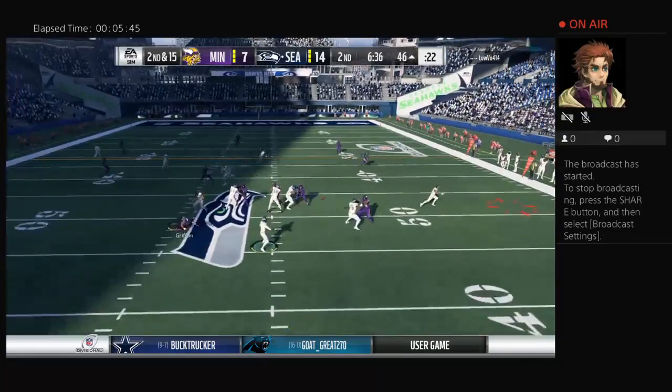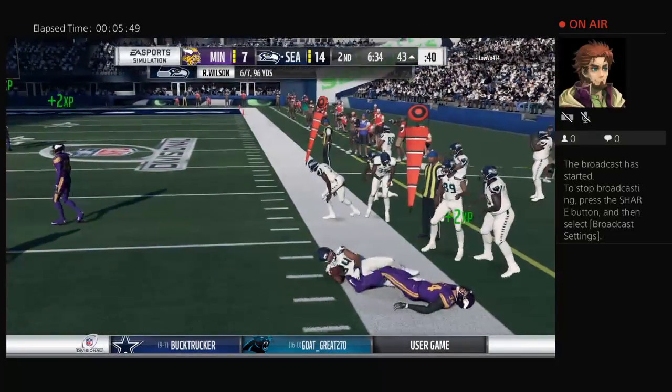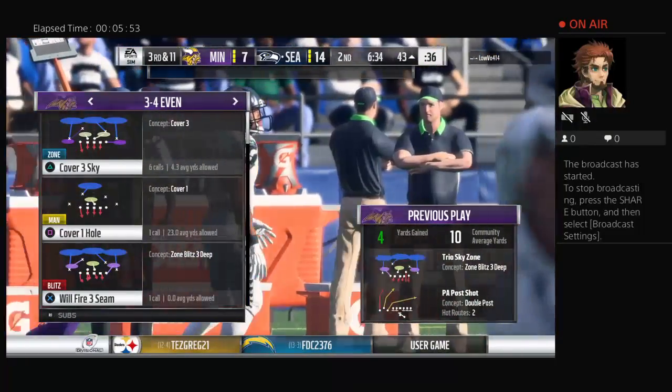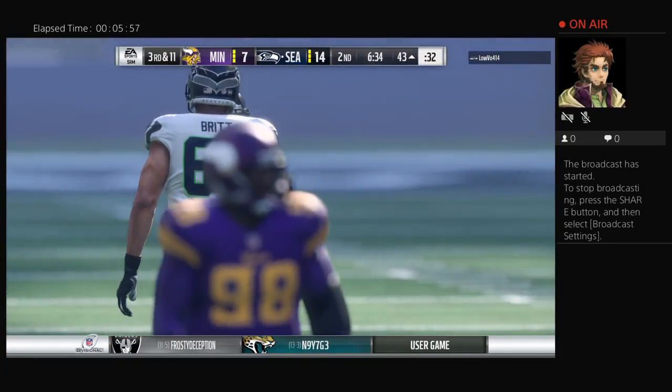On second down, here's Wilson. Out to the flat. That's complete to his running back. And he'll go down inside the 45 before going out of bounds. A gain of 4 on the play, and that's going to lead to a 3rd and 11.